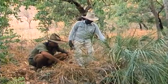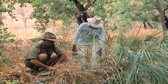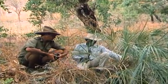Well, we can have a look, eh? All right. And cut him up? Yep, why not? I've got a photo. You can cut him up. All right. The old cabbage tree palm is a pretty useful plant.